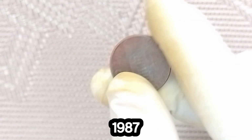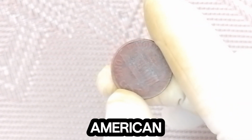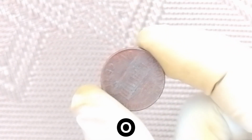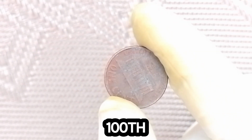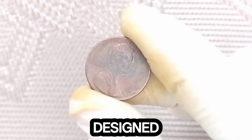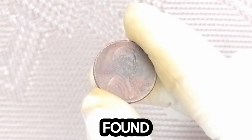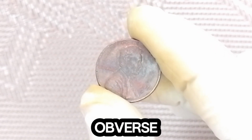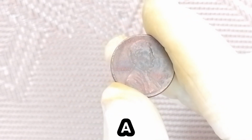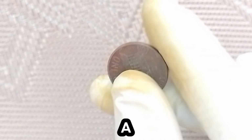The 1987 Lincoln cent belongs to a long and proud tradition of American coinage. The Lincoln cent was first introduced in 1909, commemorating the 100th anniversary of President Abraham Lincoln's birth. It was designed by Victor David Brenner, whose initials, VDB, can still be found on some coins. The obverse, or front, of the coin features a right-facing portrait of Lincoln, a design so loved by the public that it has remained on U.S. cents for well over a century.